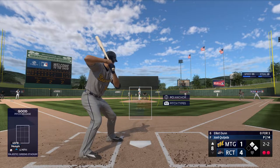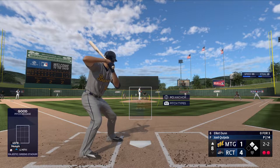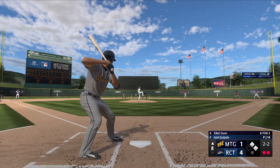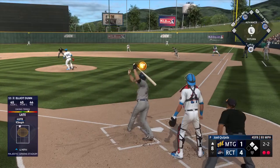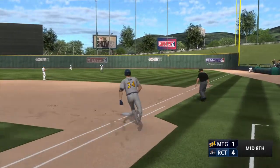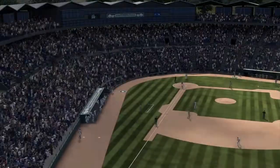2-2. Well, he's so great about hitting the ball the other way. He gets those arms extended. So right there, just trying to straighten him up a little bit so he doesn't have as much outside plate coverage. That's late. And that one is lifted in the air, squeezes it, and that is that.